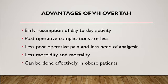So there are certain advantages of vaginal hysterectomy over total abdominal hysterectomy. They include early resumption of day-to-day activity. Post-operative complications are less in case of vaginal hysterectomy. There is less operative pain and less need for analgesia because there is no scar over the abdomen, so the skin pain is all diminished. So less morbidity and mortality, and it can be done effectively in obese patients.